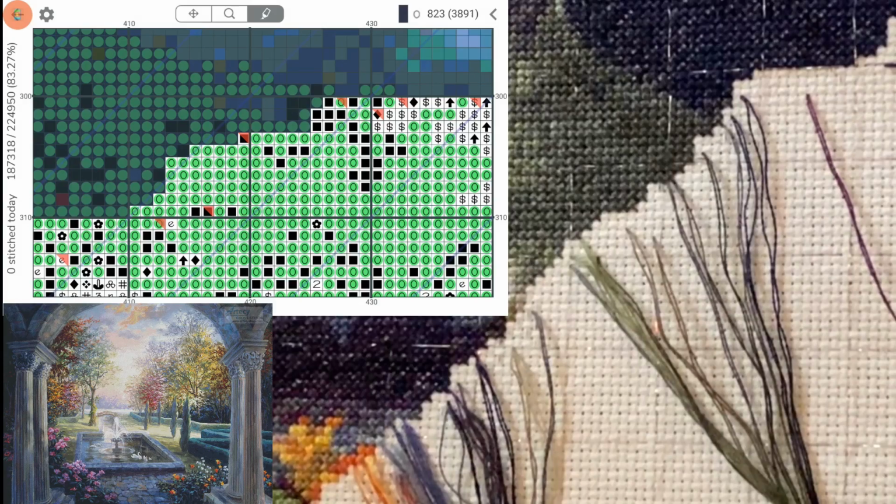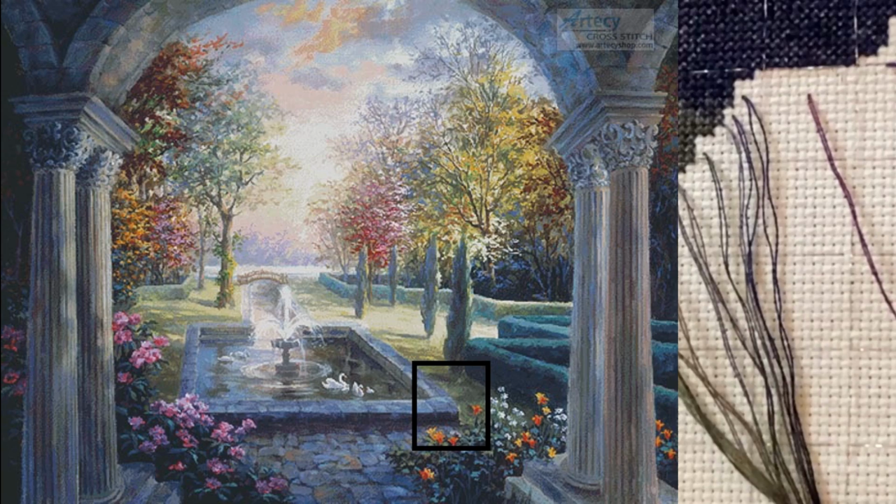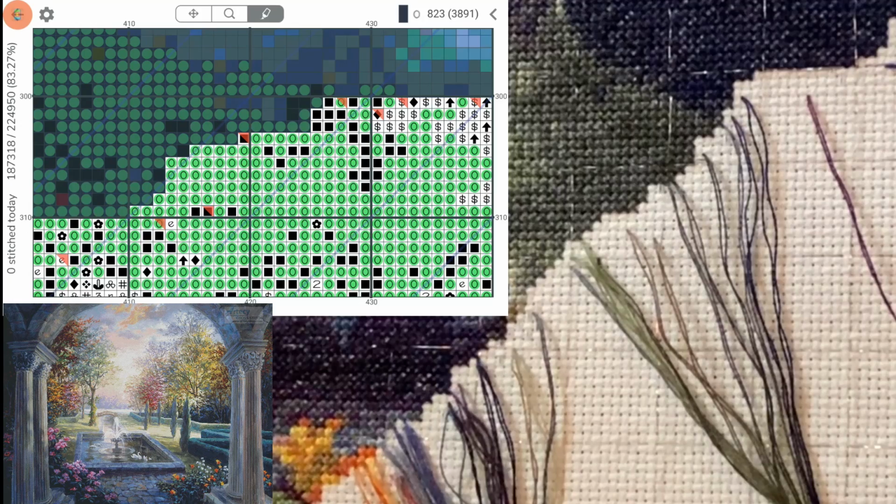So we will start again showing you where I am in the pattern. I almost completely done the fountain there, and we're into the hedges on the right hand side, and I got a bit of the orange flower at the bottom, the very first one. So yeah, we're moving right along. Over 83% done, so yeah, pretty excited about that.